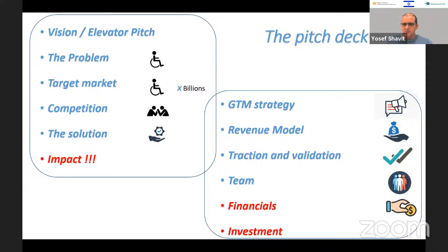And the team. Who is the team? Now, there are people that present the team at the beginning. It's perfectly fine. But I believe that you're supposed to do it at the end, because just after you present the solution and the strategy, only then you can say, and this is our team. And this is why, after we presented everything, we are the right team to promote this idea. Now, the other aspect is how much money we want and how much equity we are willing to give in return.